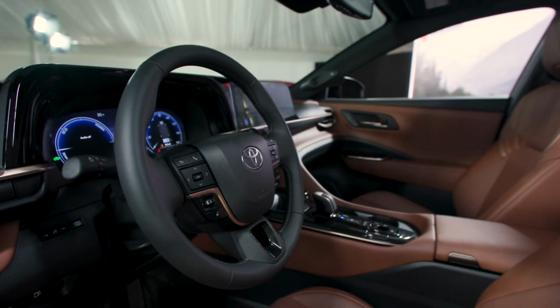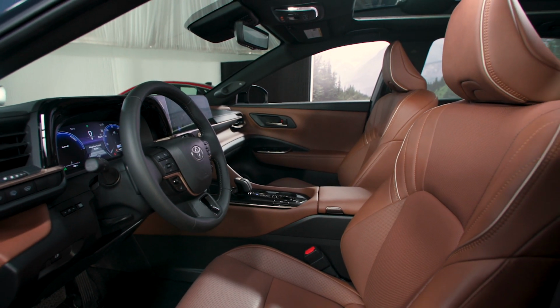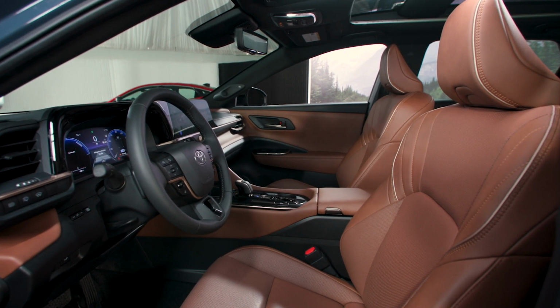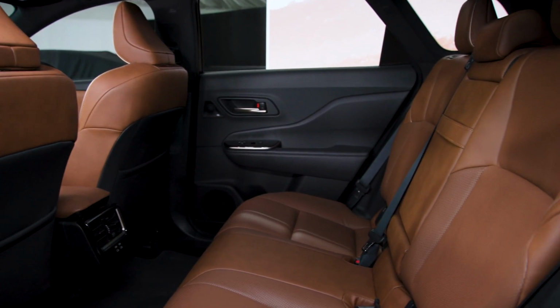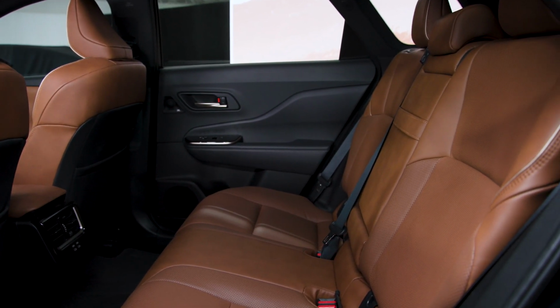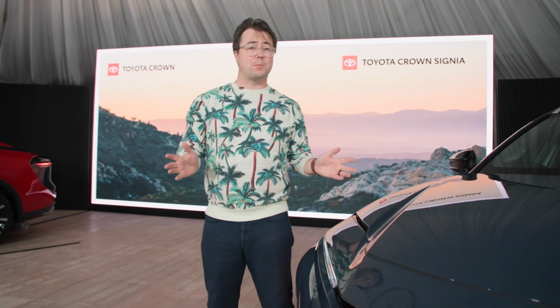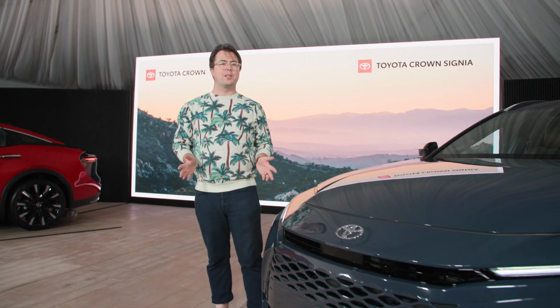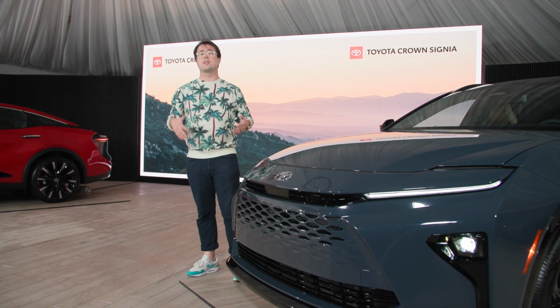No matter which trim buyers opt for, they'll find the same powertrain, the 243 horsepower version of Toyota's 2.5-liter hybridized four-cylinder with standard all-wheel drive. Toyota expects a 36 mile/gallon combined rating and promises 2,700 pounds of towing capacity. When the 2025 Toyota Crown Signia arrives next spring, it'll bring Toyota's full hybrid lineup to 19 vehicles. Expect more pricing and further details early next year.